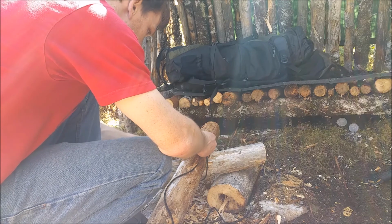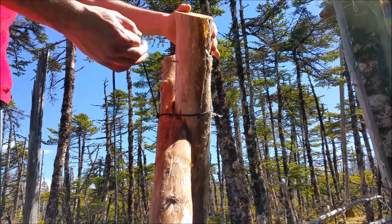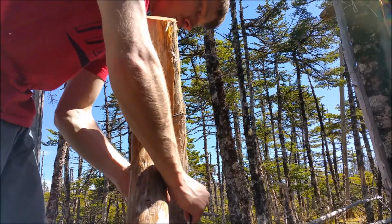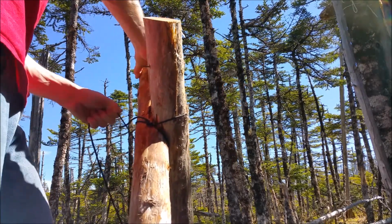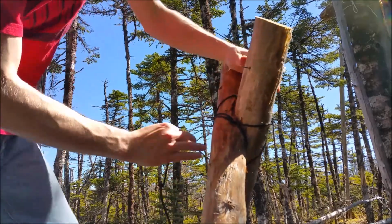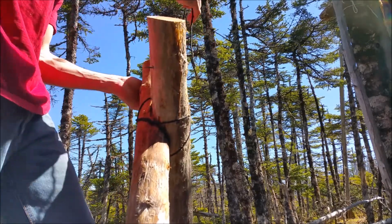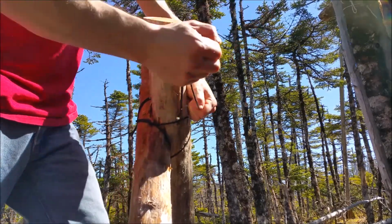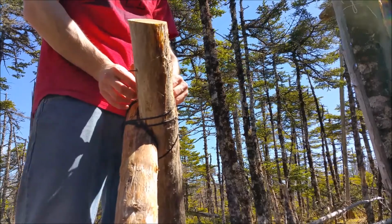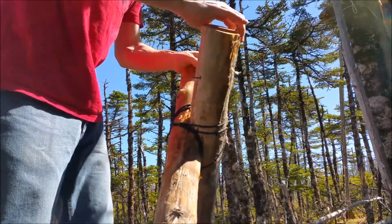All I'm doing is the standard double half hitch. All I'm doing to tie them together is just a double half hitch to start. And then start wrapping. We're going to come around vertically and then I'm going to tie it off up there. So now I'm not expert, but like that's going to hold.